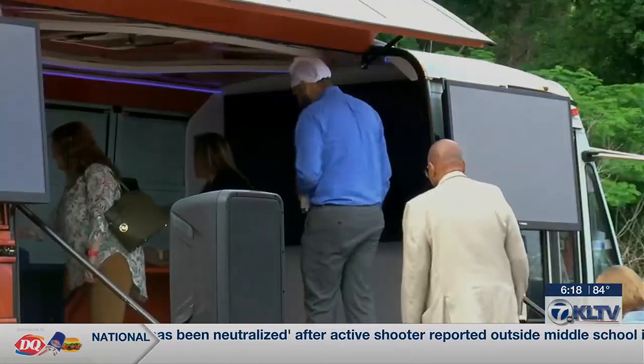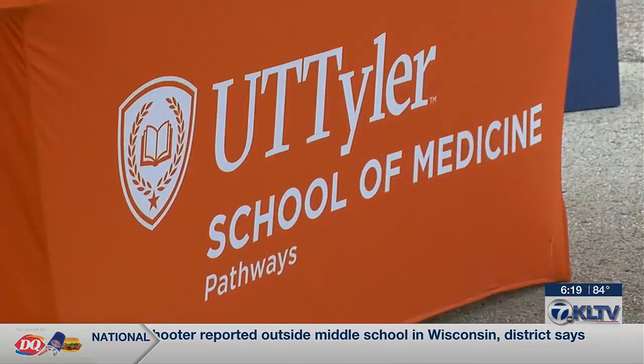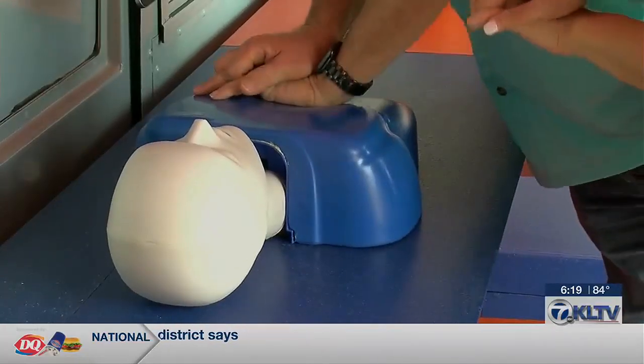East Texas is a large area, so we wanted to have something that would really be able to give students the opportunity to have experiences if they cannot come onto our campus. It also builds a pipeline as they reach students from an early age. We now have the ability for a child to start school in kindergarten and go all the way through college, medical school, residency, and fellowship and stay in East Texas to serve the needs of our communities.